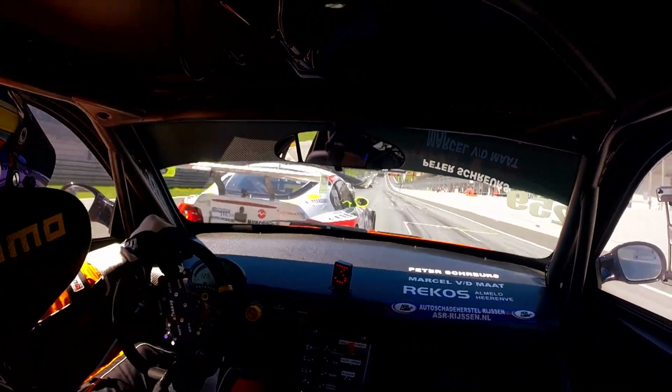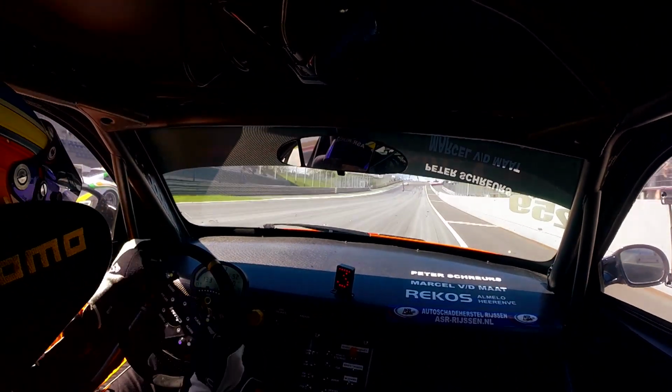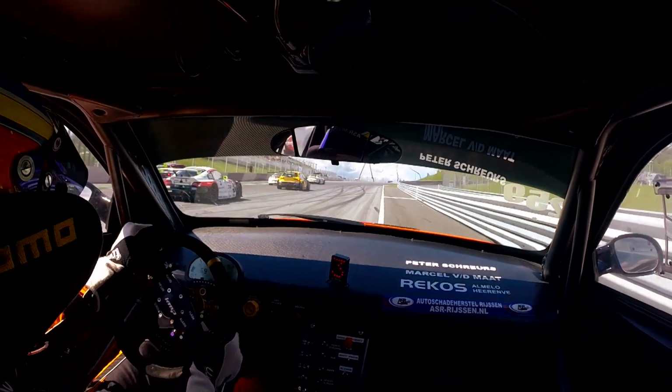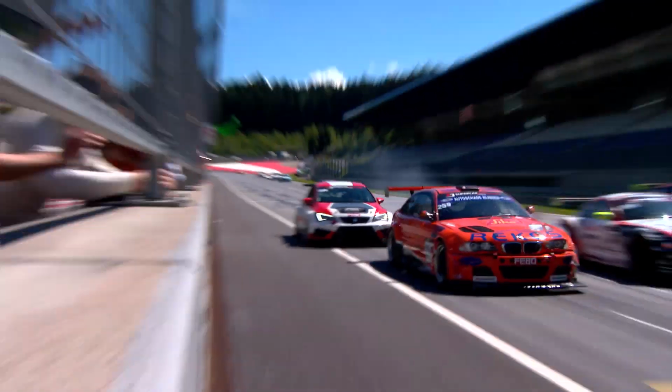And suddenly everybody's checking up in front. He can't avoid the car in front of him. Tries to keep going, but then watch what happens. Suddenly the car's all but uncontrollable, and he knows he's got no option but to pull over and retire. And again, take a look here. They're all bunched up. And Peter Scheuer is unfortunately the man who gets caught out.